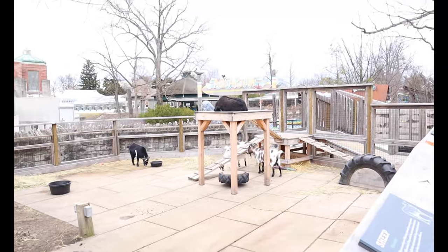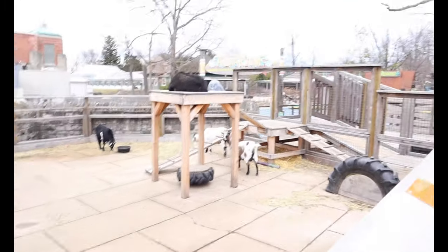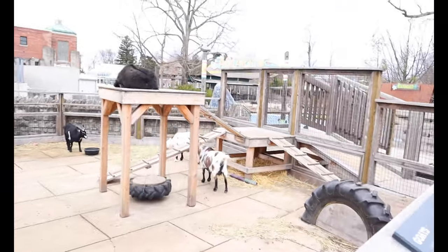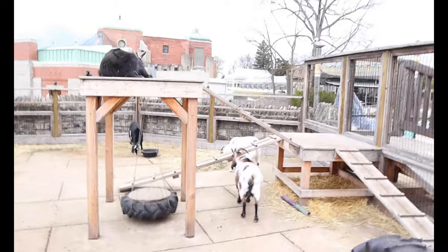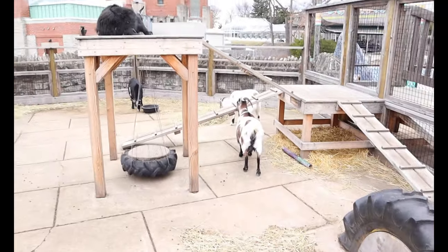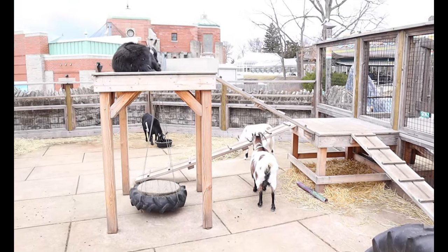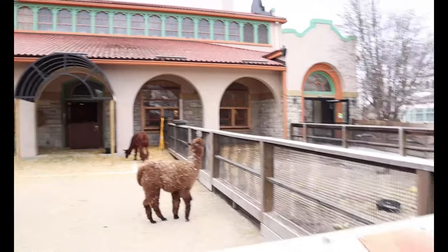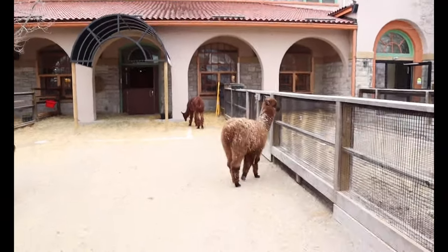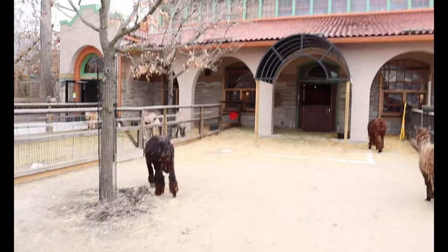Goats. They are ignoring me. Hello, goats. Hello, sweet goats. Well, apparently they don't want to have any fun with me. But they are cute. Look at you guys. Look at how cute you are! Look at you!